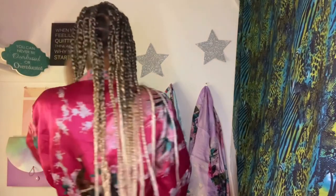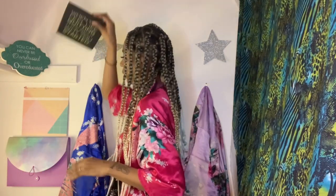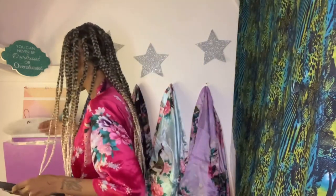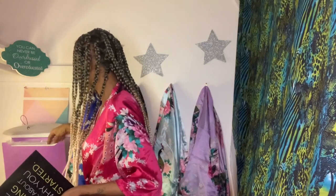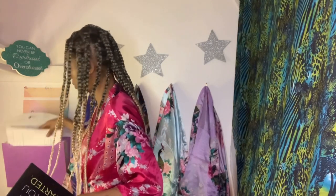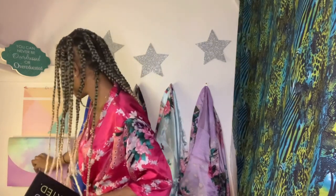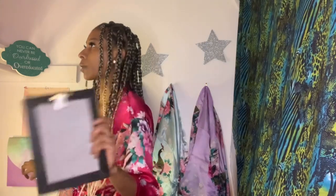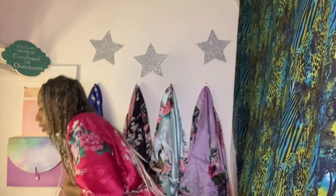Not bad, but I feel like it's too much right here, so this is gonna have to go. And then I don't know where I'm gonna put this at. And then this right here was for me to keep notes and files and stuff, but it's actually raised doctor's appointments. But yeah, I'm gonna find a spot somewhere for this, but for right now it's gonna go on the floor.